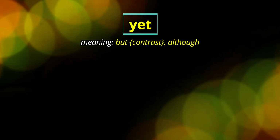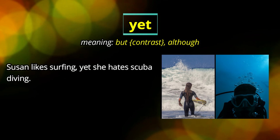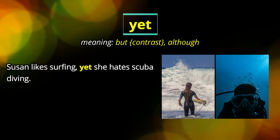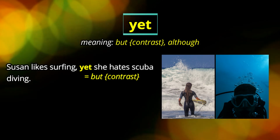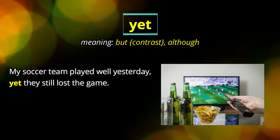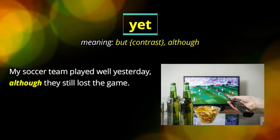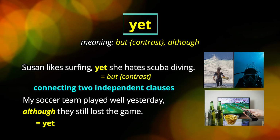Next, we're going to look at yet, which means but, meaning a contrast, and although. So let's look at the examples and see how it looks. So the first example is Susan likes surfing, yet she hates scuba diving. In this sentence, it's a feeling of a contrast, right? It's but. All right? She likes surfing, but she hates scuba diving. You see, I can even put but in there. And the next example, my soccer team played well yesterday, yet they still lost the game. Now it's more of although. Let's substitute and see what happens. My soccer team played well yesterday, although they still lost the game. You see how it is? And both of these examples show the connection between two independent clauses.